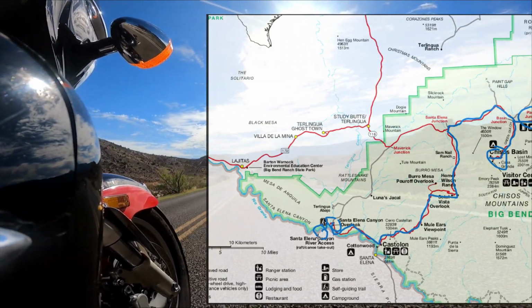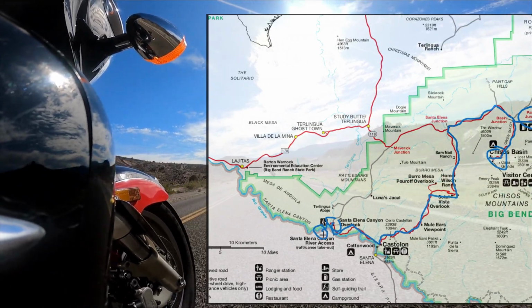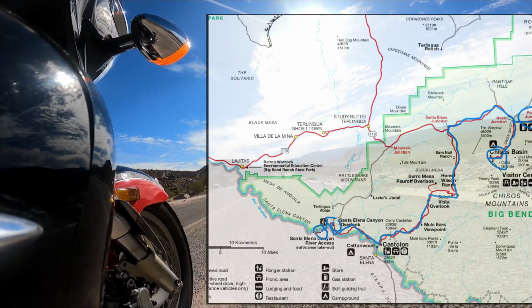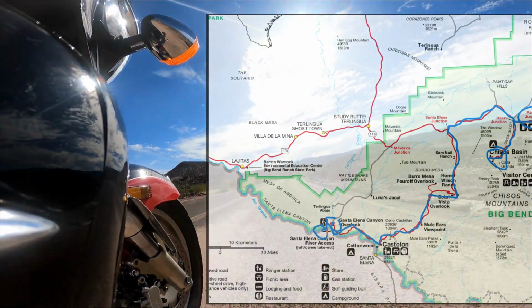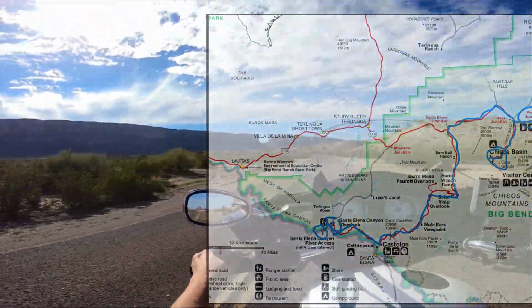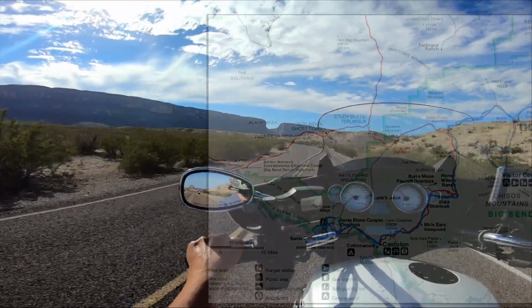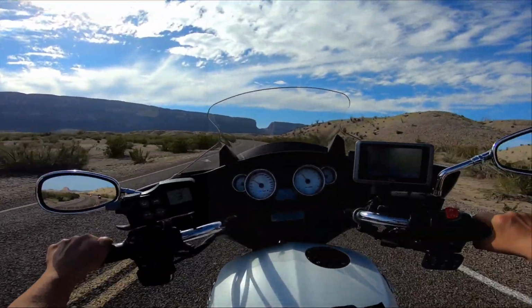By the time we got there, we were tired, hot, didn't feel like trying to wade through the river and then get up on the side of that canyon for 1.8 miles. So we don't have any video of that. We didn't do that. Like I said, we were tired and about ready for the day to end by that time. It was like 95 degrees by that time.